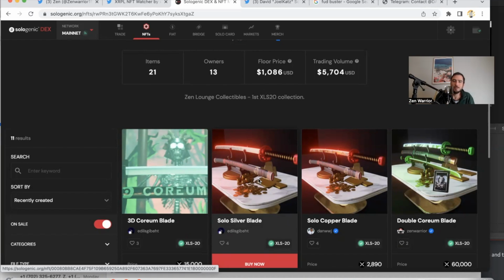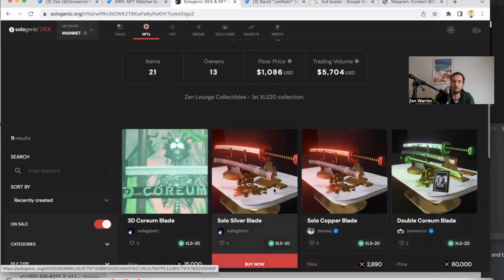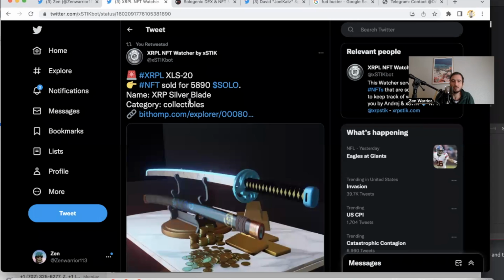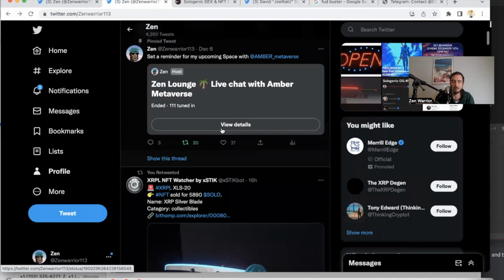So we listed these swords for only 100 XRP. We wanted to give people an opportunity to get them cheap, and also so there's resale value. So we listed these for 100, and they instantly started selling on the secondary marketplace for us. They bought the sword for 100 XRP, and they sold it for 5,890 SOLO. And there were a few of these. Let me show you guys. That's a pretty good NFT flip.